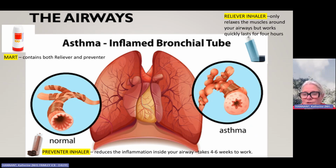But we want you to be on the lowest dose of steroid inhaler, so that's where your dosage can sometimes vary as well. All the blue inhaler does is this: you've got muscle bands around your airways, and when you come in contact with a trigger or your asthma is playing up, those muscle bands tighten up. So all the blue inhaler does is relax those muscles. It doesn't help with any of the inflammation inside your airway. So that's why we say, although the blue inhaler works when you've got asthma symptoms, the most important inhaler that you can take is your preventer inhaler, which is your steroid inhaler.